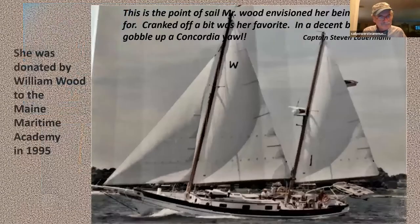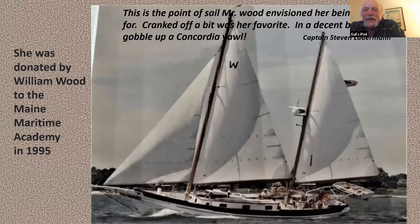Now, this picture, she's got a hat full of wind there, keeping her going. Yeah. And I liked your comment. Yeah, that's exactly it. And I think Pete designed it extremely well for exactly that. She really flies at that point of sail. And she really has a lot of power, a lot of sail area for that hull.